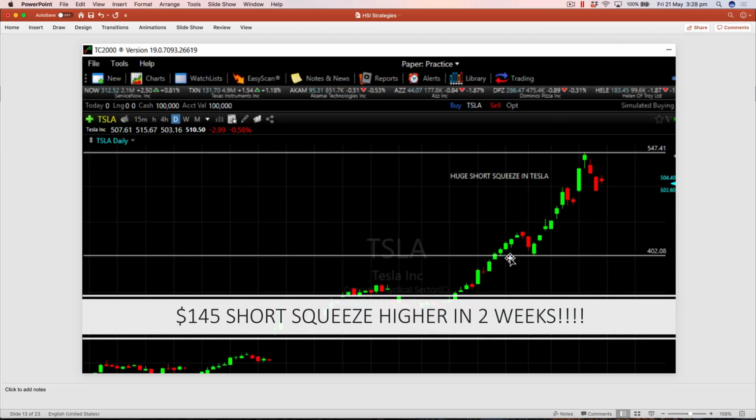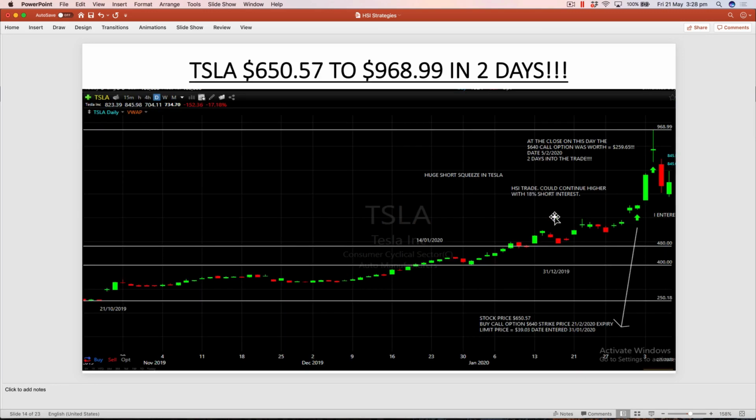But have a look at this. It moved from 402 to 547 in just 2 weeks. So this is a good example of a stock that had high short interest and it started to move higher and people were forced to buy to cover their short stock position, resulting in the stock moving much higher. Have a look at this. The stock Tesla went from 650 to 968 in 2 days. Look at this move. Absolutely incredible.